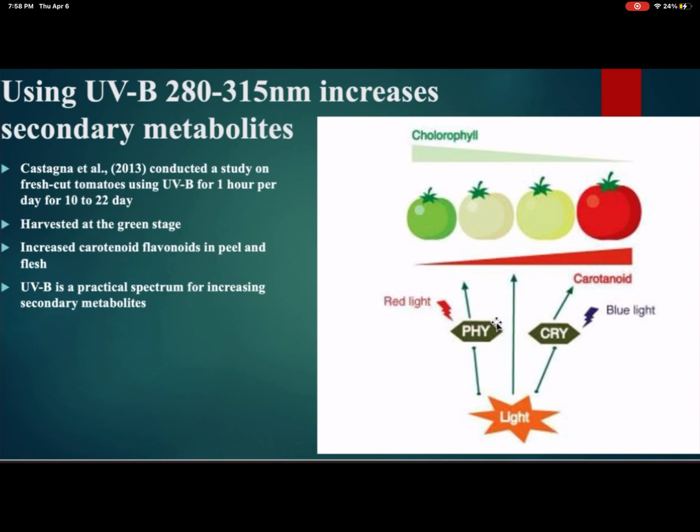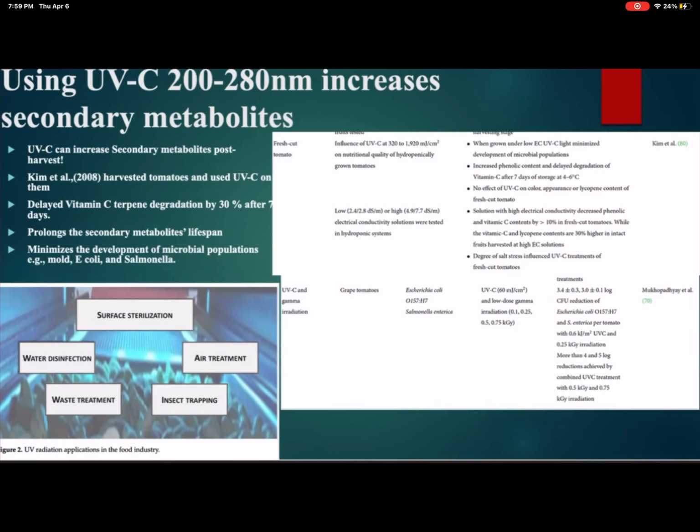The reason why is because red light works on different photoreceptors that drive chlorophyll production, as seen to the far left, whereas UV light drives secondary metabolites such as carotenoid and pigmentation production, like antioxidants.